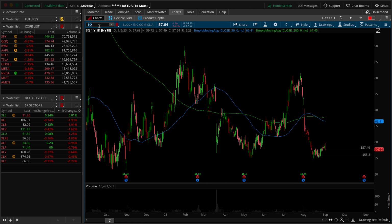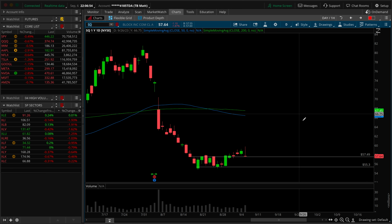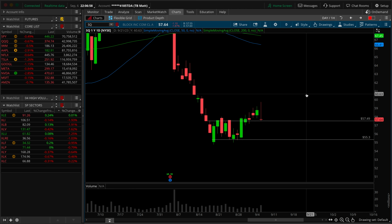Next up is SQ, Square. What's going on with SQ? If we need shorts, we're looking at Square. If we need longs, we're looking at AMD. So Square is a short because it has a bearish engulfing gravestone doji. That's a lot of ways to describe one singular bar, but we open underneath on a gap down, the previous day's range. We rally and take out the previous day's high.